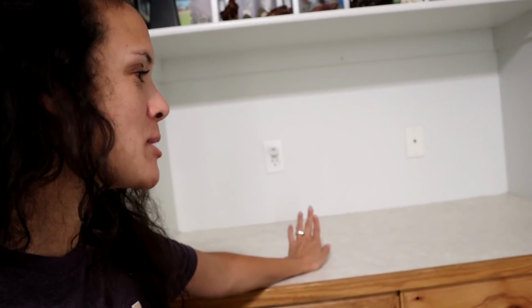First things first, when doing a desk organization or classroom or whatever, obviously we're gonna clear the space. So we are clearing everything out of the desk space so we can wipe it down and see how much stuff we have to organize onto the desk.